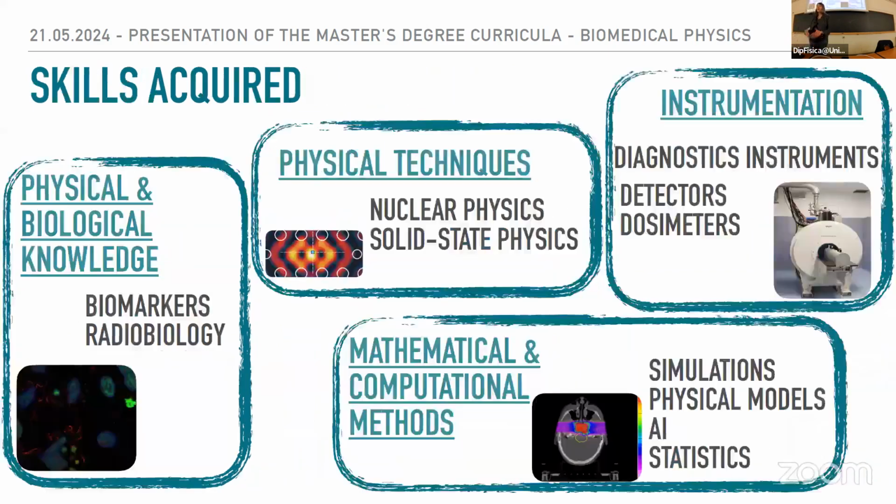So what are we expected to learn during our biomedical physics curriculum? Basically, when you finish your studies, you will have knowledge about physical and biological processes, in particular regarding biomarkers, but also radiobiology, which is the branch of biology that studies the interaction of radiation with the tissues and the living system.